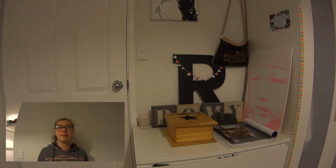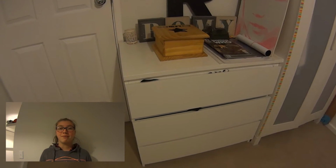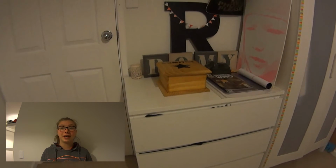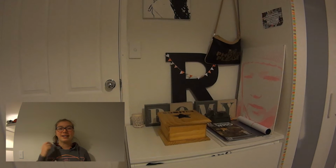So as you see, you just see my plain white door, as everyone usually has a white door in their bedroom. Then we're going to be moving over to my drawers, where I keep my clothing and everything. Just on top here, we've got a little bit of knickknacks, and down there is where I keep my clothes. And up here again, we have a box that I made at work, with my name and an R.